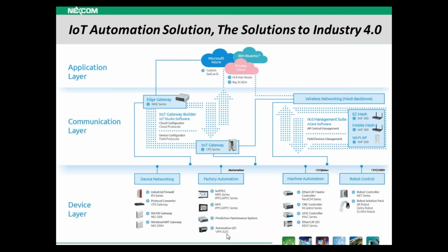There are controllers in this product line, and general motion controllers. And lastly, we have the EtherCAT slave I/O as the total solution from the controllers to slave I/Os. In the last column of the device layer, we have the robot controllers. They are also based on the EtherCAT technology that Netcom has developed. We'll be able to provide a robot solution pack if you are looking for solutions from the controllers up to the robot bodies. Netcom can provide the total solution for customers who have the demand.